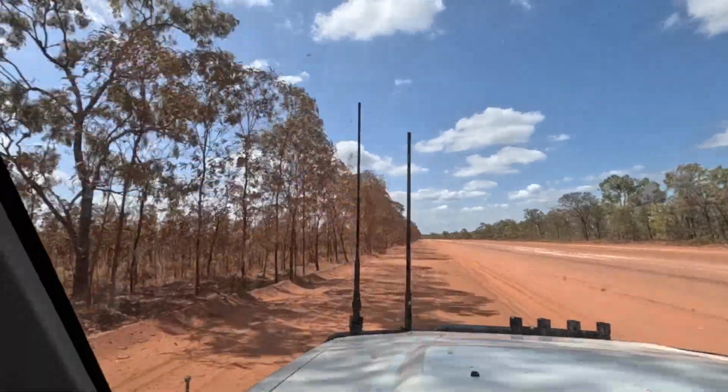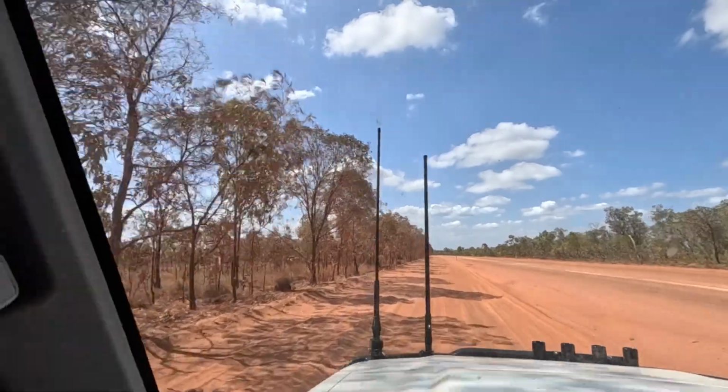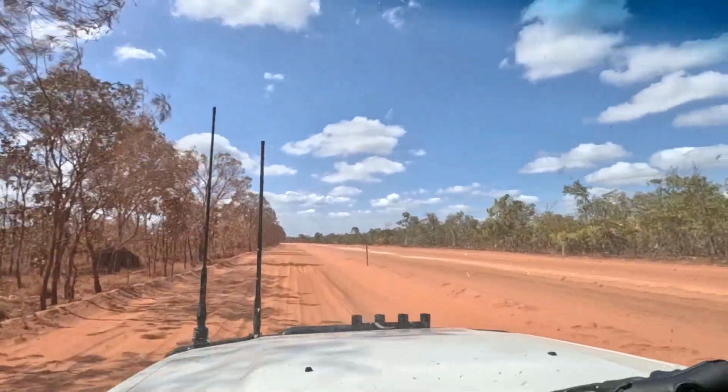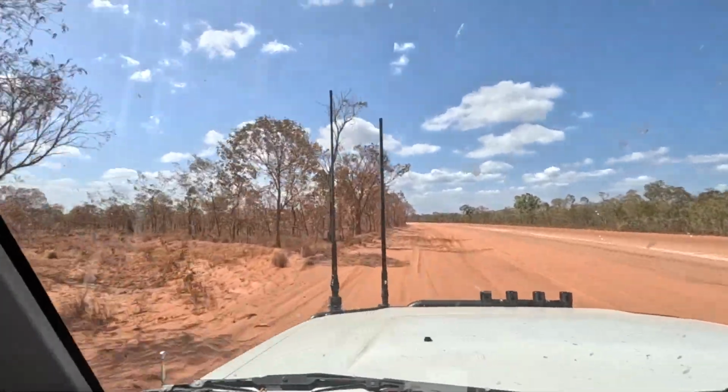I reckon that the wind must blow fairly often from the east to the west here, because you can see on the left side of the road all those trees are just covered in red dust, but then on the right side of the road all those trees are super green. So a bit of right to left wind action, Gaz. A bit like that.